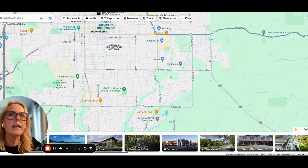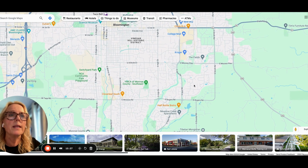As you come down here, south of Kroger, there's this area right here, and this is called Hyde Park. And Hyde Park is a lovely neighborhood. I have a video about it that I will put here so you can see Hyde Park and some of the houses there. But you will find that a lot of these houses need updating as well, because they were built 25 years ago. So you will need to do that.